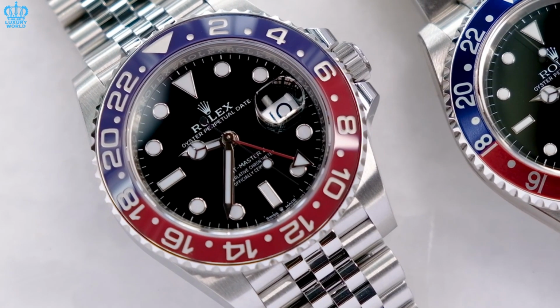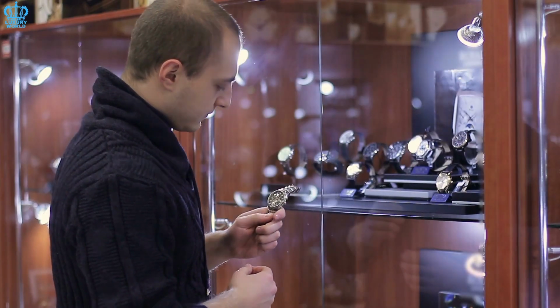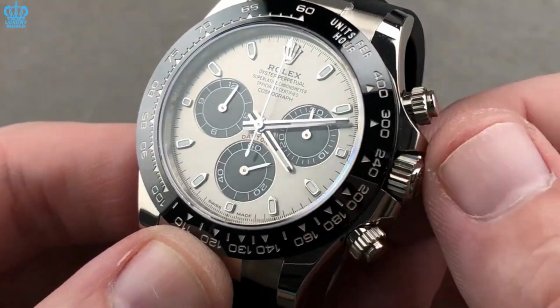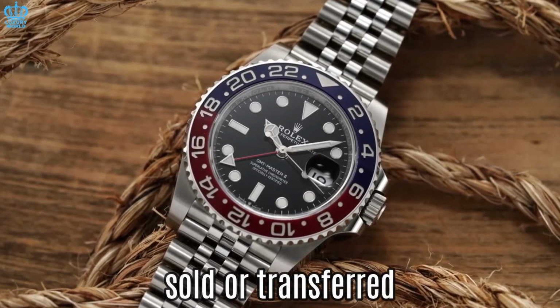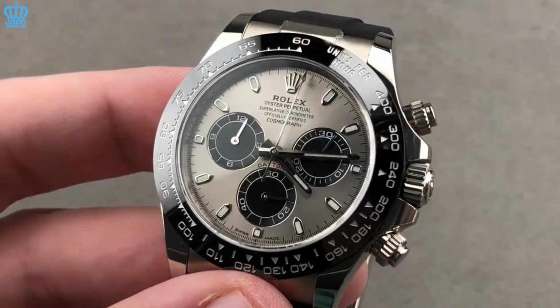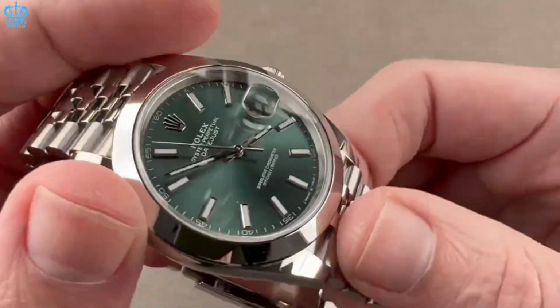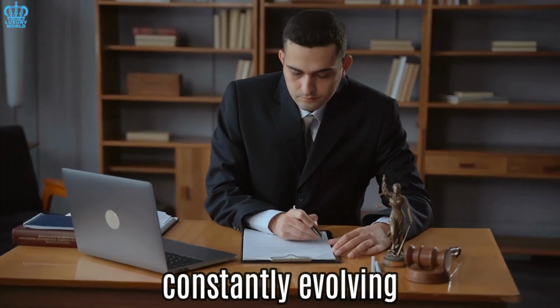It is crucial to note that Rolex cannot monitor watch sales through the warranty card, as the warranty is linked to the watch itself rather than the individual owner. Consequently, Rolex lacks records or databases indicating when a specific watch has been sold or transferred, setting it apart from some other watch brands. The dynamics of the Rolex watch market, particularly regarding watch flipping practices and the enforcement of regulations by both Rolex and its authorized retailers, are constantly evolving.